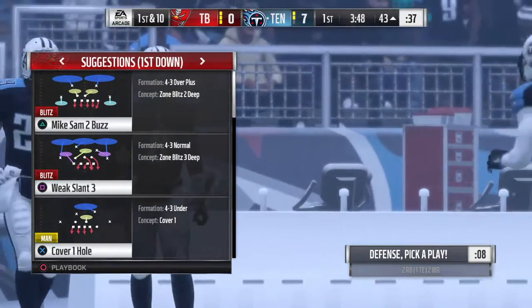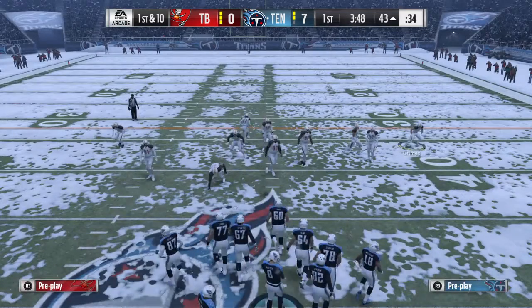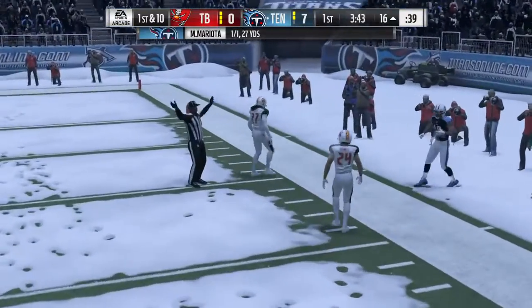The Titans offense now, they work their way back onto the field. Hey, tight end's right. Watch tight end. Following the interception here, Mariota. And he's going to be out of bounds down inside the 20.